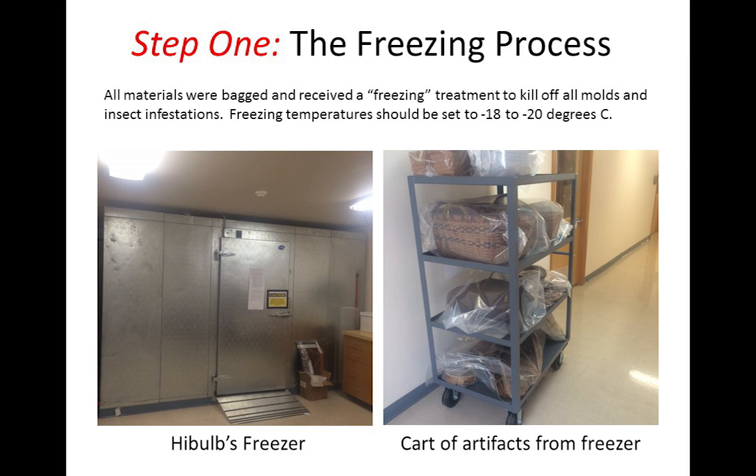And what we do is use these polyethylene bags. And when you put them in the freezer, you want to make sure they're completely sealed off. So these bags are nice because the archival boxes fit in them nicely and that they also completely seal off. So you want to make sure the materials are quarantined in the bag. And then we put the materials on the cart, which you see on the photograph on the right, and then we push the cart into the freezer and let the items remain in there for 1 week. And the temperatures should be set to -18 to -20 degrees Celsius.